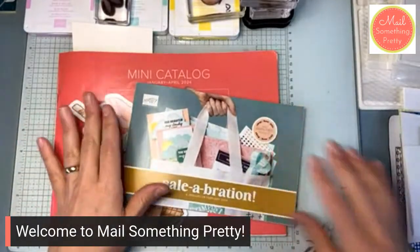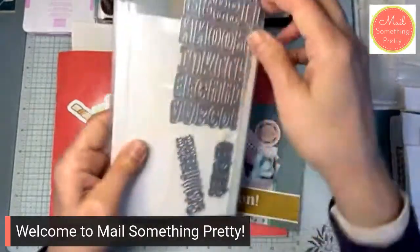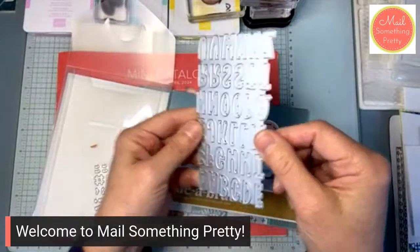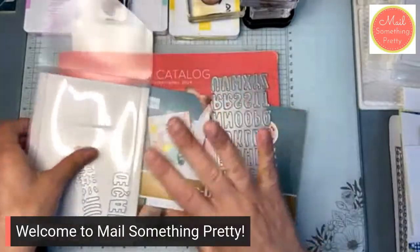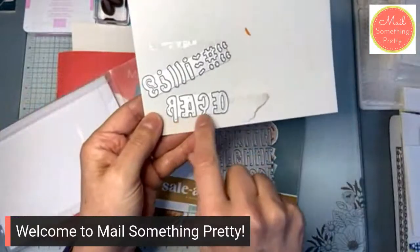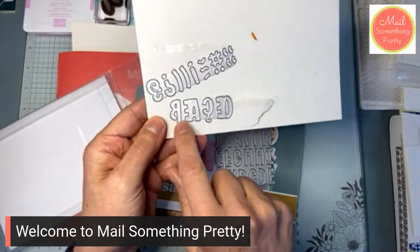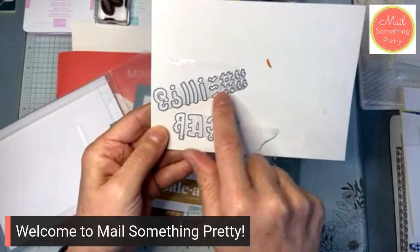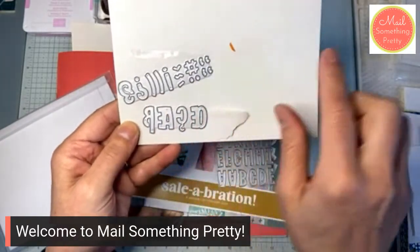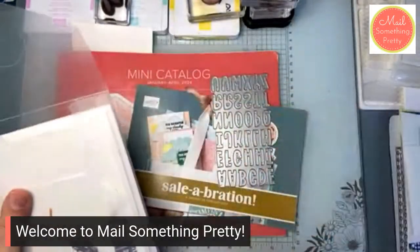So I was talking about the product spotlight. February's are the mini alphabet dies, and it's kind of cool. You get this one die that has all the letters. There's no numbers, it's just alphabet. And then you get these letters. I don't even know what language they're for, but you got them for another language, and you'll get punctuation, the pound sign or the hashtag, and so you can do some fun things with those. And so we're going to use these today.